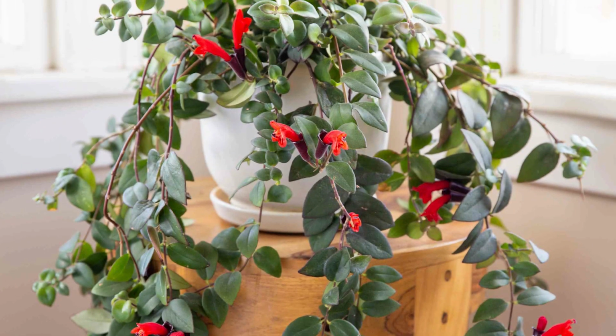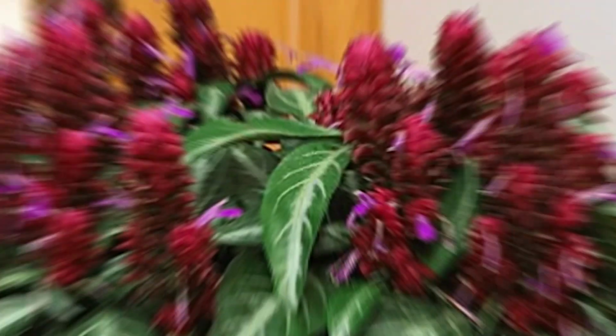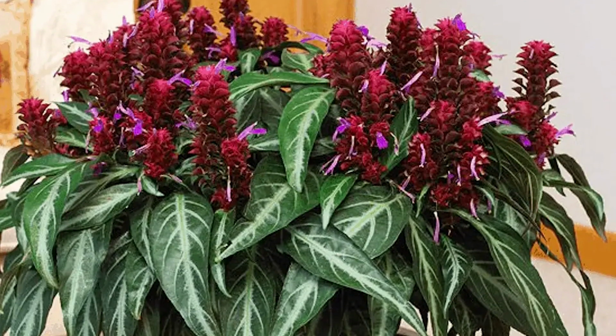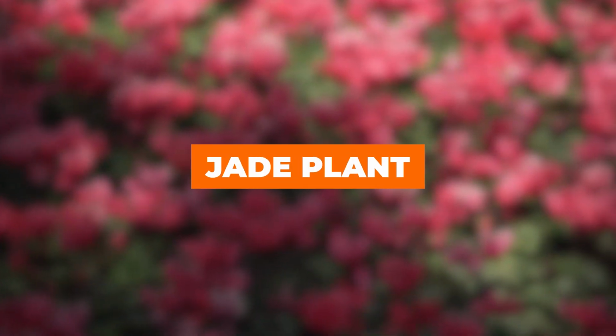Today we're diving into the enchanting world of houseplants. But not just any houseplants. We're exploring those that surprise us with rare and stunning flowers. Let's get started. First up is the jade plant.